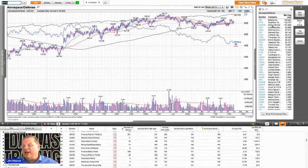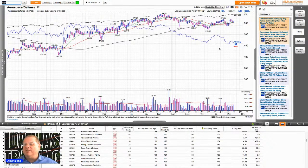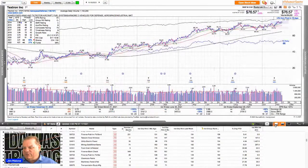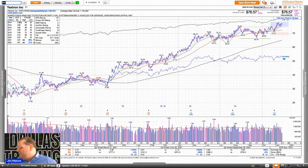Boeing is at the top in terms of cap, but let's look at the top stocks, and it's not. Textron is the one. If you want to be in this group, you want to be in Textron. You don't want to be in Boeing, because this is a much better chart. This is currently in a buy zone. So here's what I would say: I would not be a buyer of Boeing. In the aerospace area, buy Textron, TXT, instead of BA. It's just a better chart.